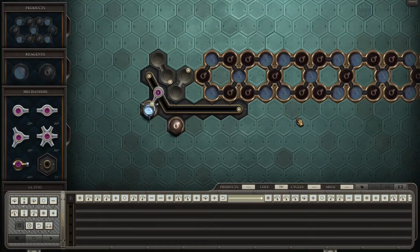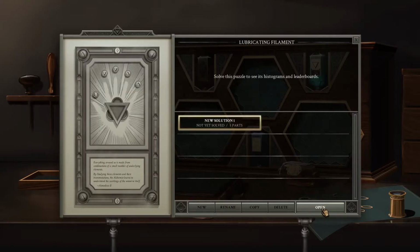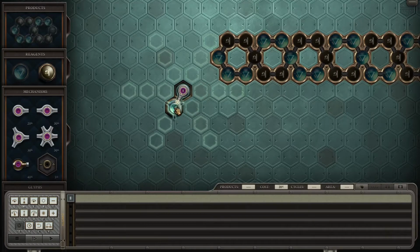That's not interesting, though. What would be more interesting? Cycle optimizing? I mean, I could try. I'm not very good at it, but I could try. All right. What would cycle optimizing this mean? It would mean be sure to pull out the reagents as soon as they become available. Get them bonded real quick. All right. Let's do this.